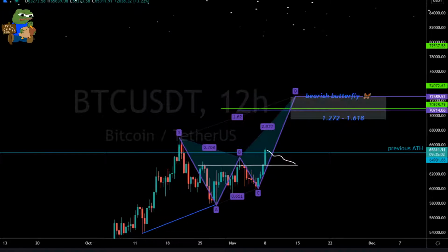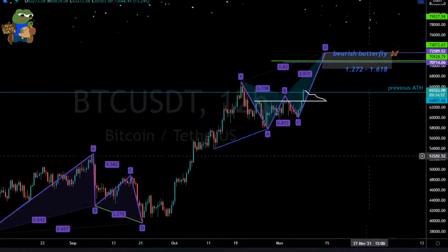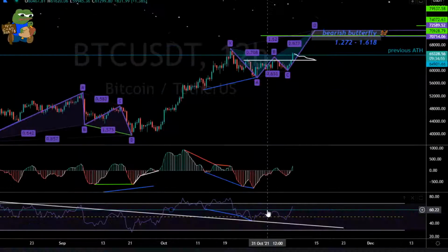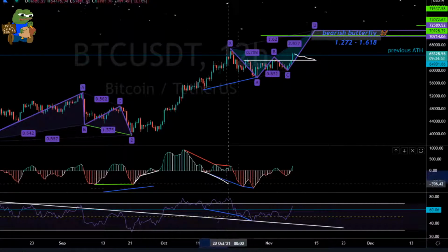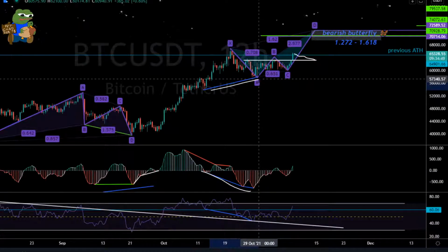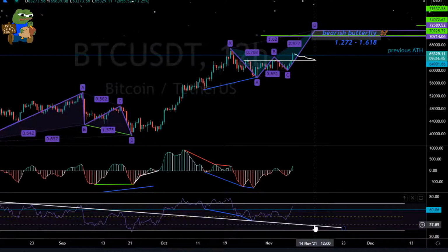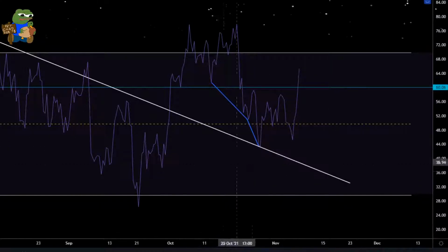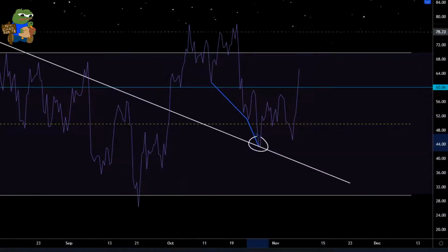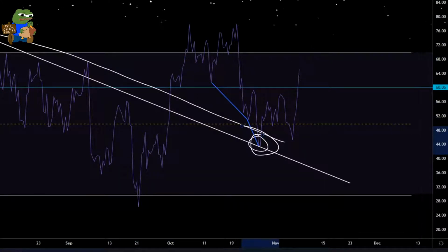Anyways, moving along. So this all kind of happened because we were looking at this hidden bullish divergence right here, okay? And not only did we have it on the MACD, but we talked about we had it on the RSI as well. And now, look, since that hidden bullish divergence, all you did was backtest this downsloping trend line, paint the hidden bullish divergence, okay?